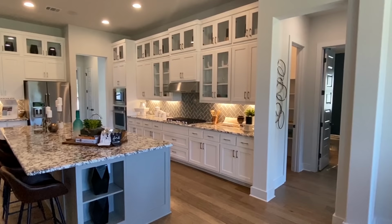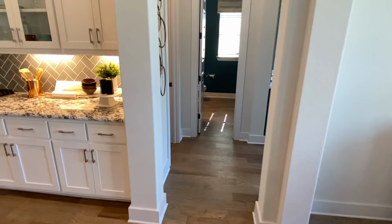So we come out of there. Let's go ahead and go down here because I want to show you something. As we walk right down here, we've got a special room, but before we do that, I gotta show you this right here.